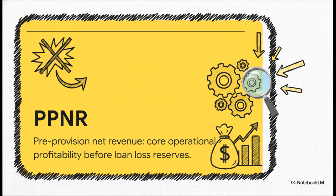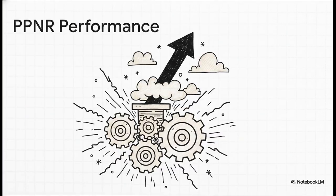As we dig a little deeper, one absolutely critical metric we need to look at is PPNR, or pre-provision net revenue. Just as a quick refresher, this metric basically strips out the noise of loan loss reserves. It gives us a crystal clear look at the raw operational profitability of the bank's core engine. And wow, when we look at that core engine, it is running hot.